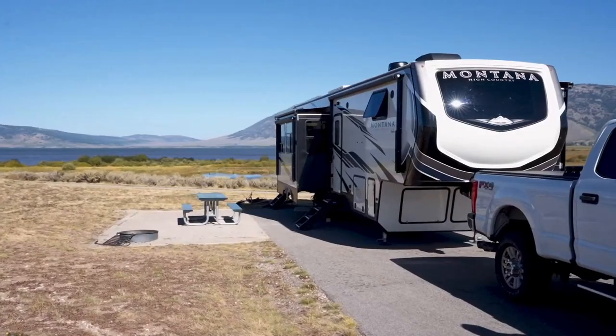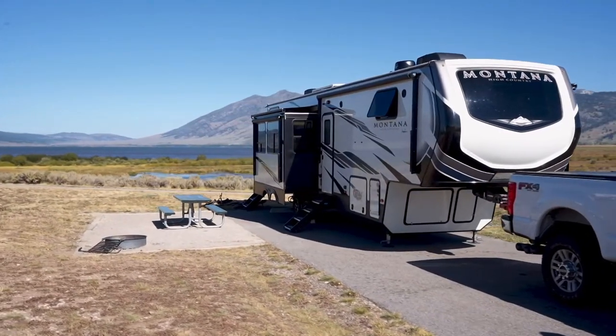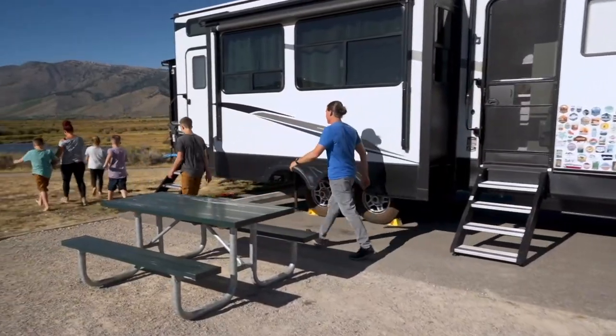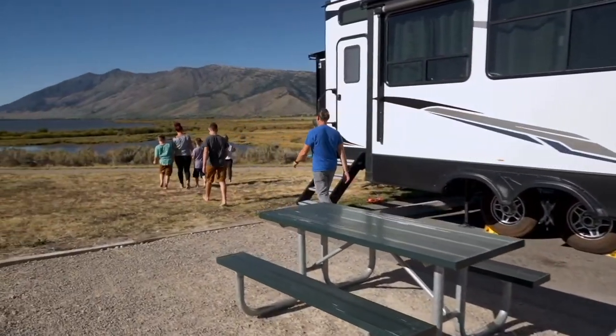It is, and yet we love that our backyard changes. We also love just the options it gives you when you're out exploring. So you can stay in Yellowstone National Park for way cheaper than you could stay at Yellowstone Hotel. And you're also out in nature. So when you're there, you open your door and you're in Yellowstone. It's amazing. Plus we love boondocking.